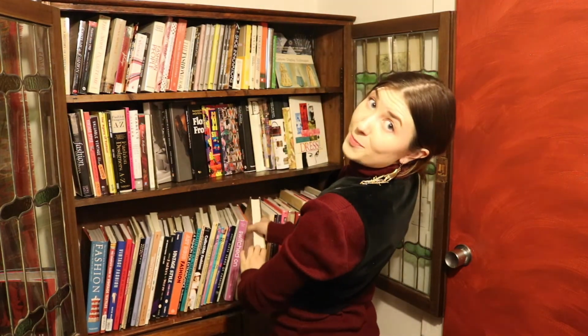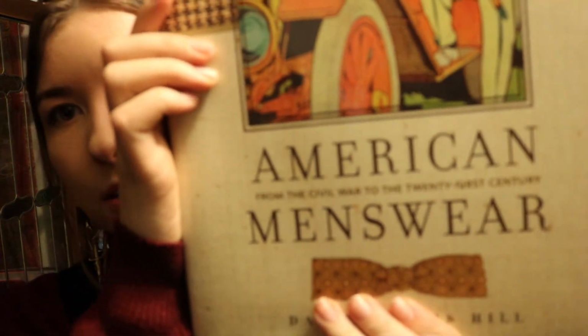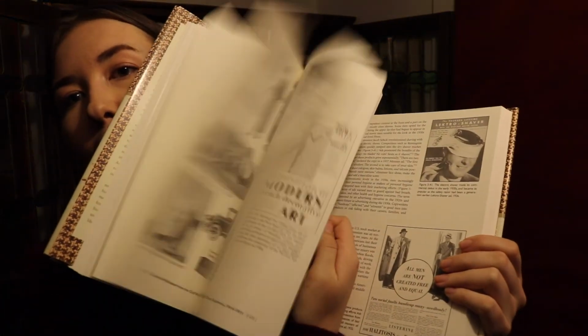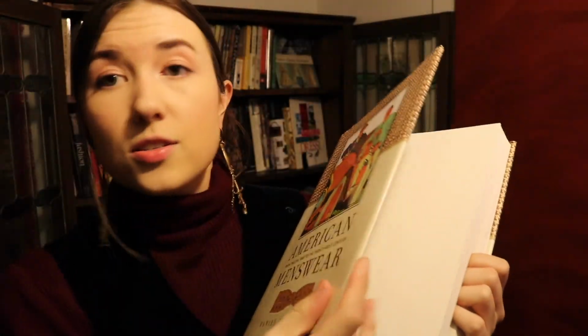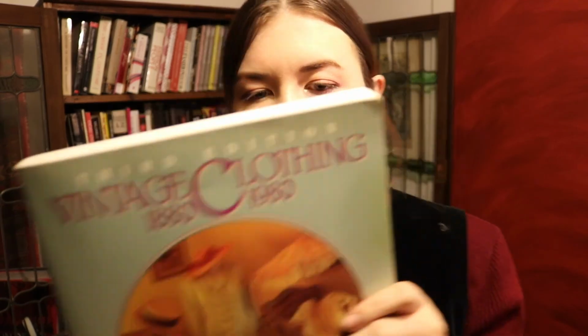Oh, speaking of menswear, this one is excellent. It is called American Menswear, so this isn't going to work for European menswear or menswear from around the world, but it's menswear. We take what we can get. This one is by Daniel Hill, and it has illustrations and information. I recommend this one. This one is really good.